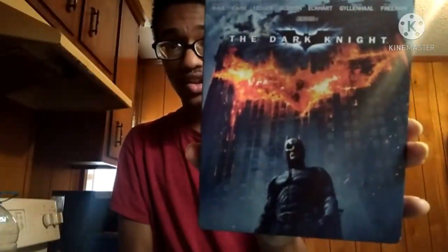Days of Future Past, The Winter Soldier, all four Avengers movies. Hell, in my opinion, the greatest comic book movie ever would be Into the Spider-Verse, but this is still one of my favorites and still one of the greats. I don't think there's anything overrated about it, but I love this Steelbook, especially since it's the theatrical poster and what's on the back. So you have that shot right there.